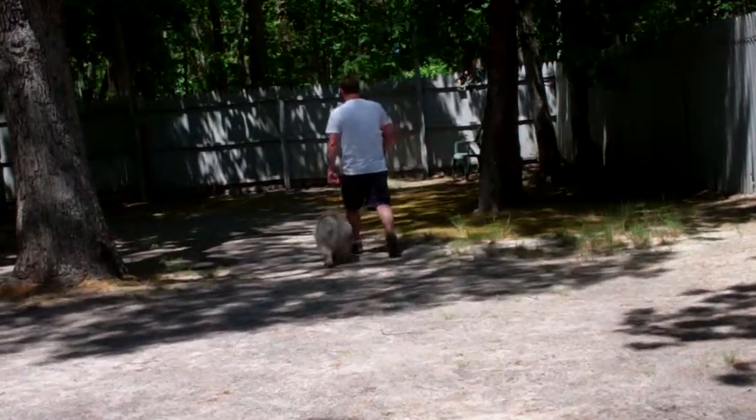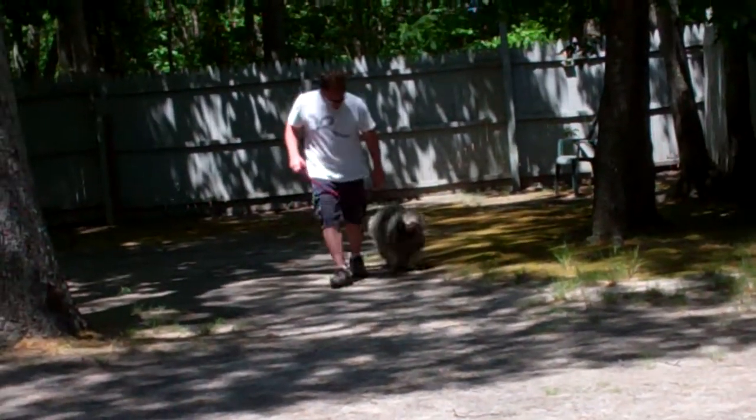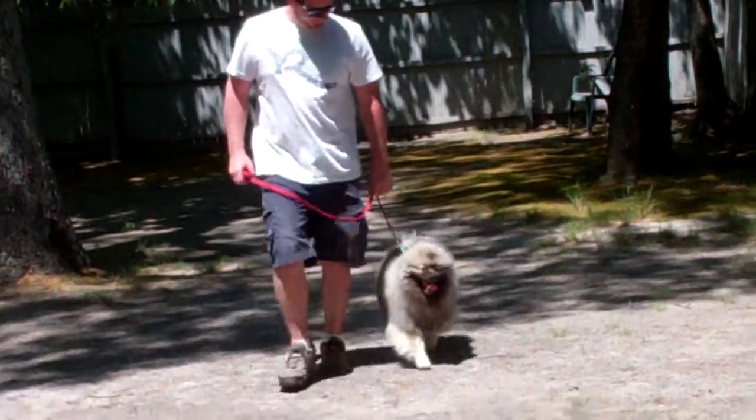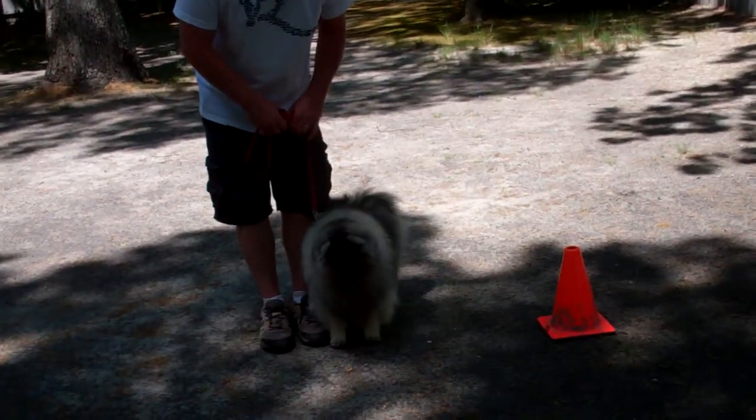They're both adorable. We've enjoyed having both of them. But believe it or not, Sammy was the easier dog for training. We've really worked hard on her barking issues, and she's gotten much, much better.